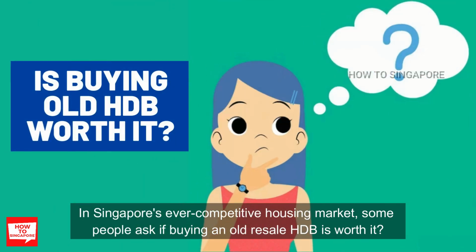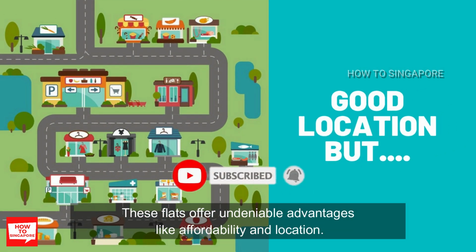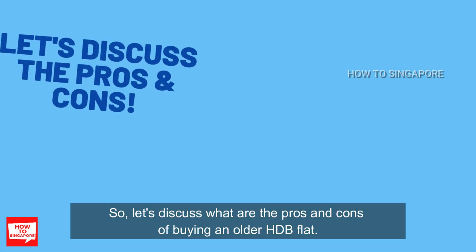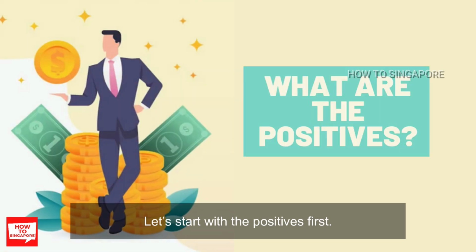In Singapore's ever-competitive housing market, some people ask if buying an old resale HDB is worth it. These flats offer undeniable advantages like affordability and location. However, their old age presents its own challenges as well. So, let's discuss what are the pros and cons of buying an older HDB flat. Let's start with the positives first.